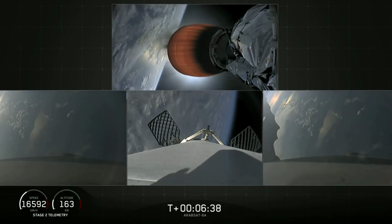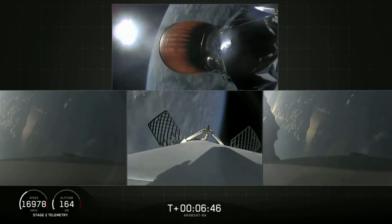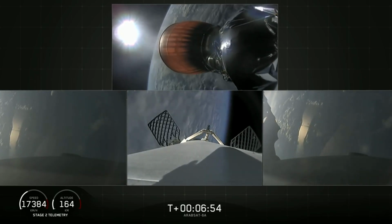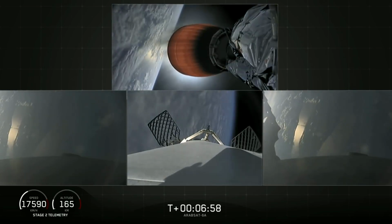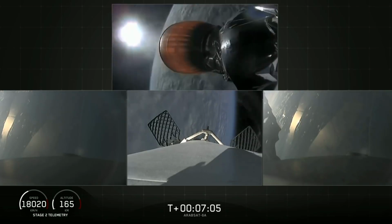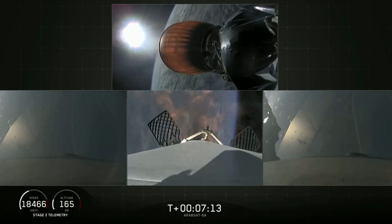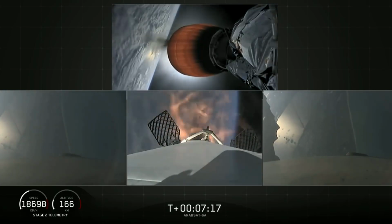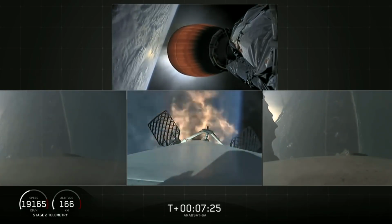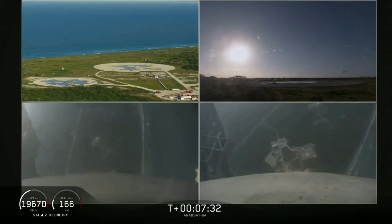Now, coming up in about 30 seconds, the center core, which you see on your center screen, will begin its re-entry burn. Stage 1 entry burn has started. Side boosters are transonic. And there you can see the re-entry burn for the center core has begun. Coming up in about 5 seconds here, the side boosters' landing burn will begin as well. Side booster landing burn has started.